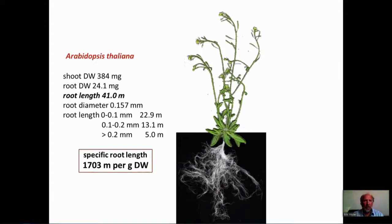But at this, not even 25 milligrams, it was able to produce 41 meters of roots with an average diameter of about 0.15 millimeters. And if you calculate the specific root length, it meant that per gram invested dry weight, it could produce almost 2 kilometers of roots. It's just amazing. All in a very small pot.